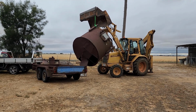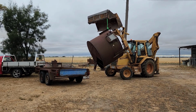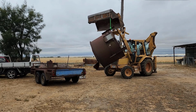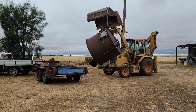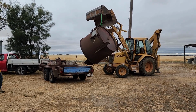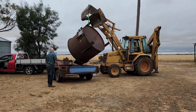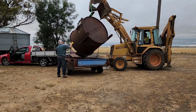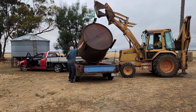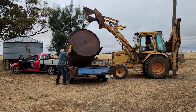And you can't quite see it so well from that footage, but yeah, it's beautifully riveted. It's really well made. So we got that on the trailer pretty easily, and it was another piece of equipment to leave the farm and find itself a loving new home. So we'll just watch it loaded on here. It was no troubles with the weight. It's not heavy enough to trouble a tandem trailer, and I think it sat down really nicely between the sides of the trailer and a couple of straps over it, and it was good to go.